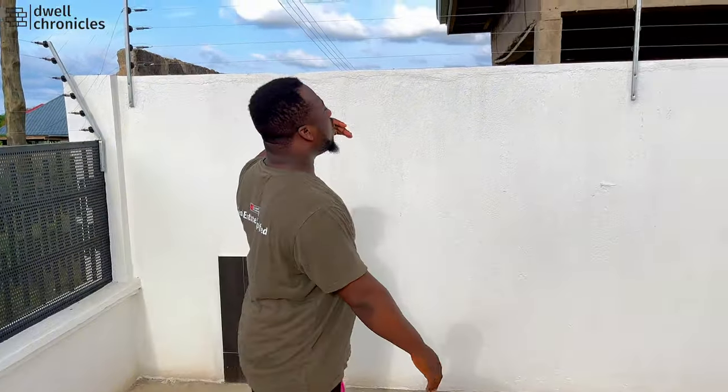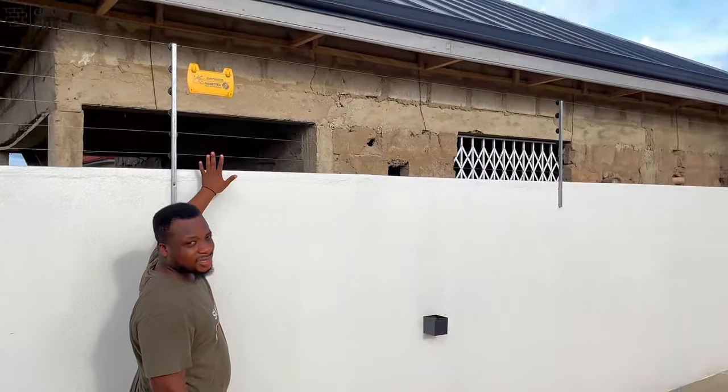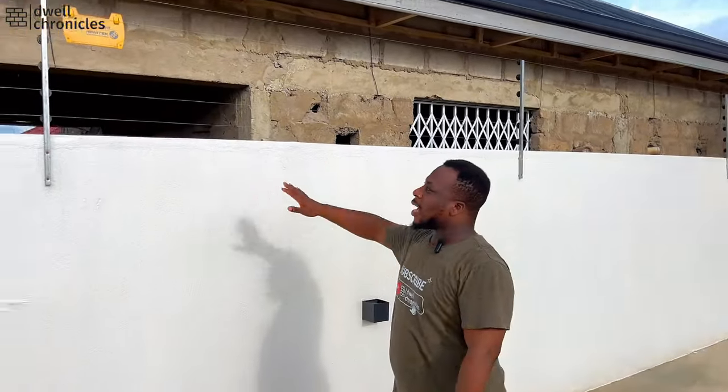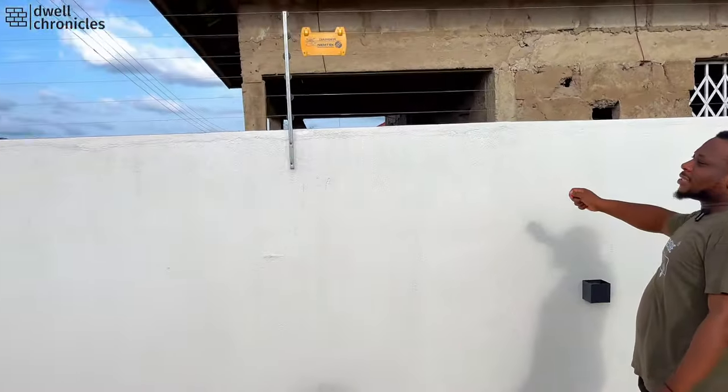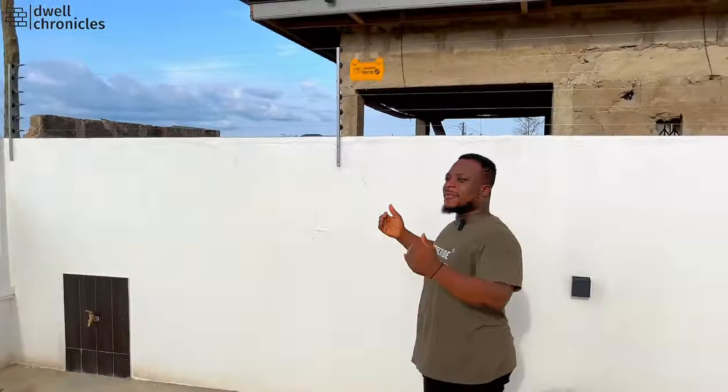Now, we have a very huge, good, reliable electric fence. Should I try holding it? Maybe not. We have this electric fence that allows you, when it's late, to just switch it on, and then nobody will be able to come into this very space and take anything that doesn't belong to them.